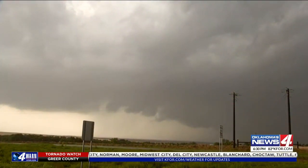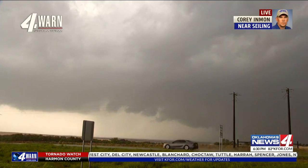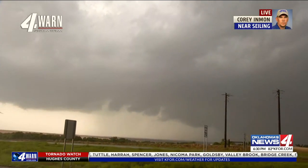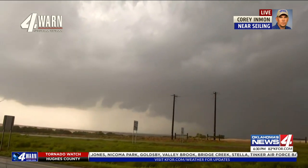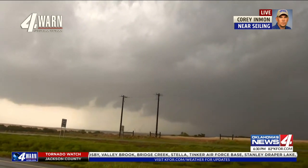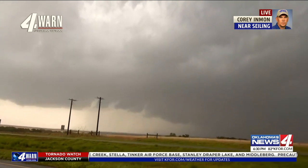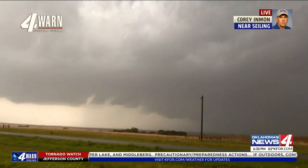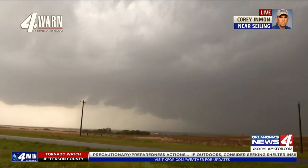Corey? Yeah, Mike, coming into the west side of Sealing, just a tremendous amount of rain. We're shooting into that area there where we had the tornado earlier. Inflow is really starting to increase one more time here. So we're going to pull over and see what happens. This is what it did previously before we had that tornado.